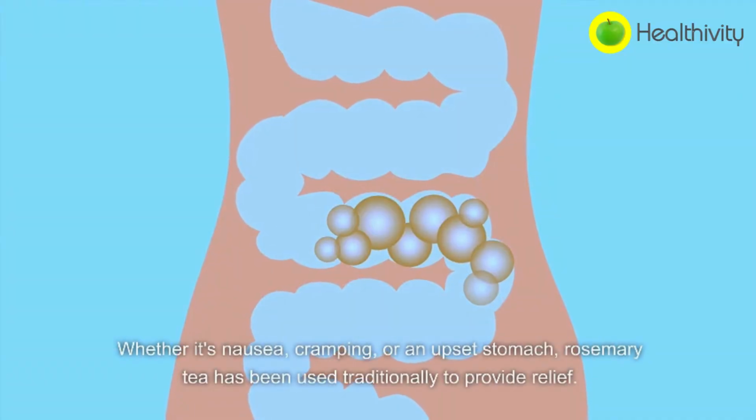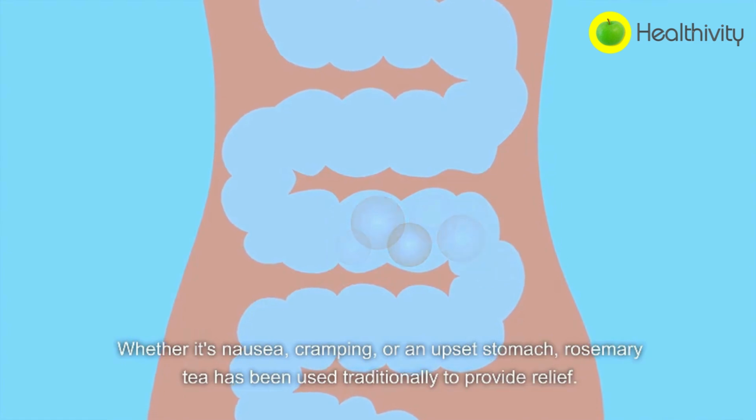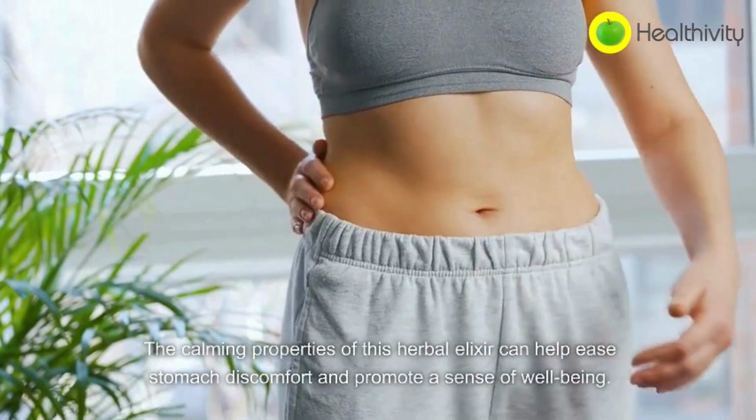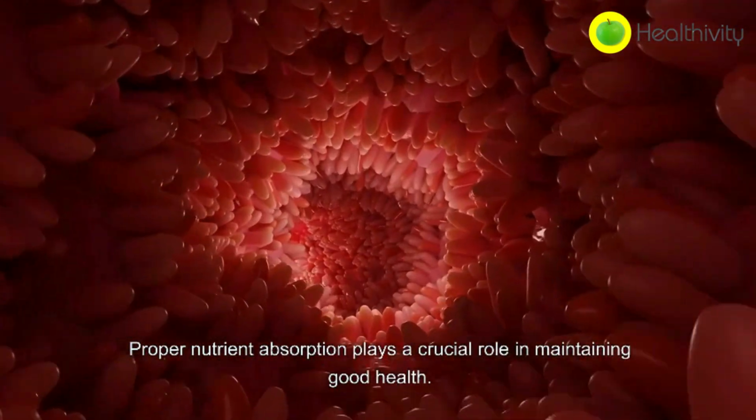Whether it's nausea, cramping, or an upset stomach, rosemary tea has been used traditionally to provide relief. The calming properties of this herbal elixir can help ease stomach discomfort and promote a sense of well-being. Proper nutrient absorption plays a crucial role in maintaining good health.